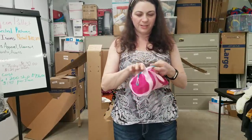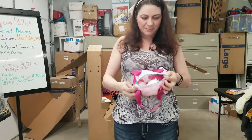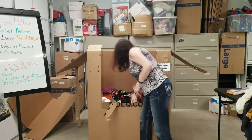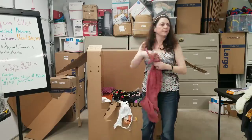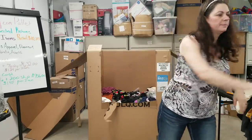Makeup. No, footballs. Or it's got pink basketball, soccer ball, football, and baseball. It's really cute. I'm gonna set that down there. That's kind of fun. I don't know if it's supposed to be an accessory bag or what. Swimsuit. Another bra.